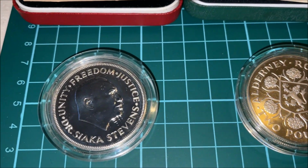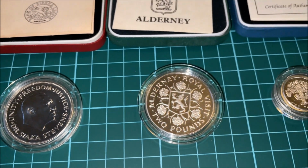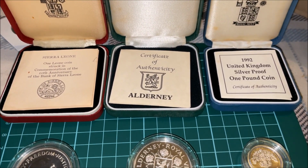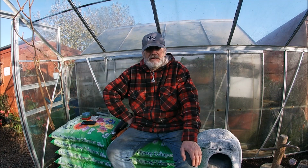So that's what we've been wasting this money on. More silver. But yeah, quite a few. And they do come in these lovely boxes. So as you see, some wonderful coins there.